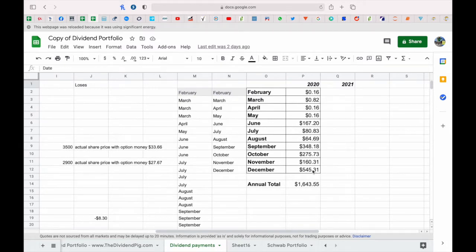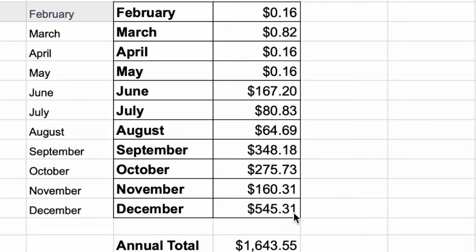dividend total was $545.31. So as you can see, that is by far the most I've gotten in any month, so that's really good news. The annual total for 2020 was $1,643.55. 2021 will be much greater because, as you can see, I didn't really start until June.